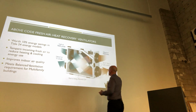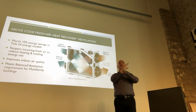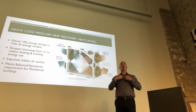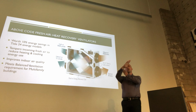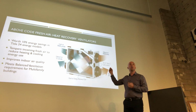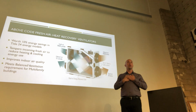It's continually exhausting from inside the house, continually bringing in fresh air, and then through a heat exchanger, it swaps those air streams so that instead of conditioning 105-degree outdoor air in Palm Springs with our air conditioner in summer, it might be 85 when it hits our conditioned space, just by running the exhausted air past it. So this saves us on heating and cooling expense to have a recovery ventilator. But the reason I'm excited about them is the indoor air quality story.